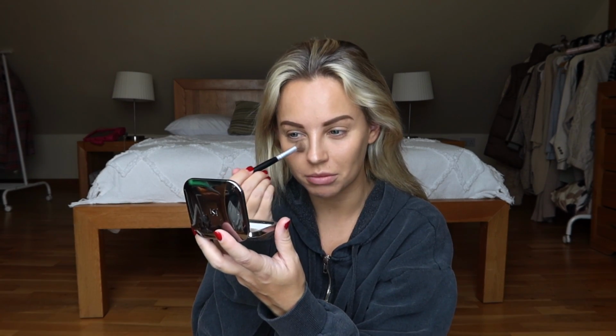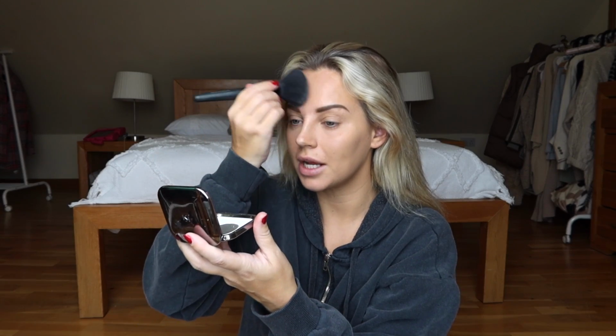I find if you apply too much of these products, you'll notice it later on in the day, like it'll all get kind of stuck into your fine lines. So yeah, I try to limit how much I apply of this, but then I apply it on top of my eyelids as well, and then I will just get a big brush, go in and put it anywhere I'm going to get oily, because I do have combination skin, so dry in areas but also quite oily in other areas as well.